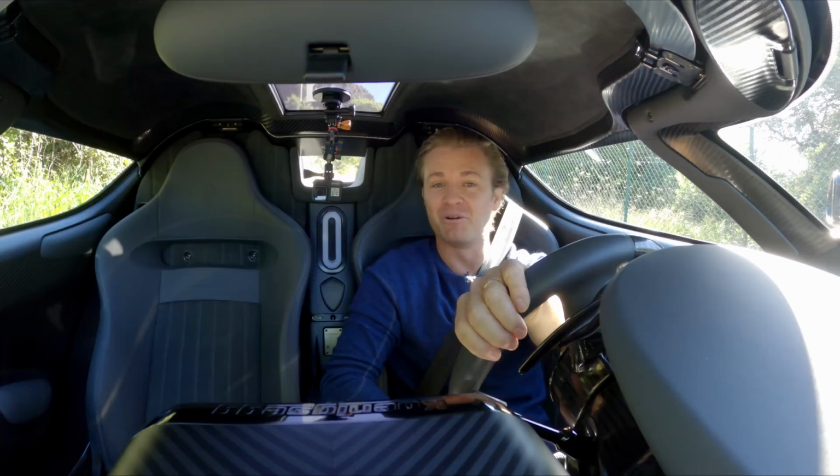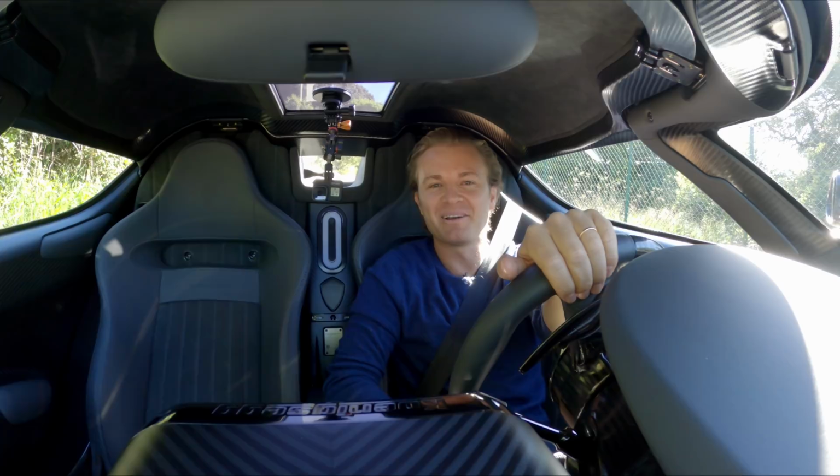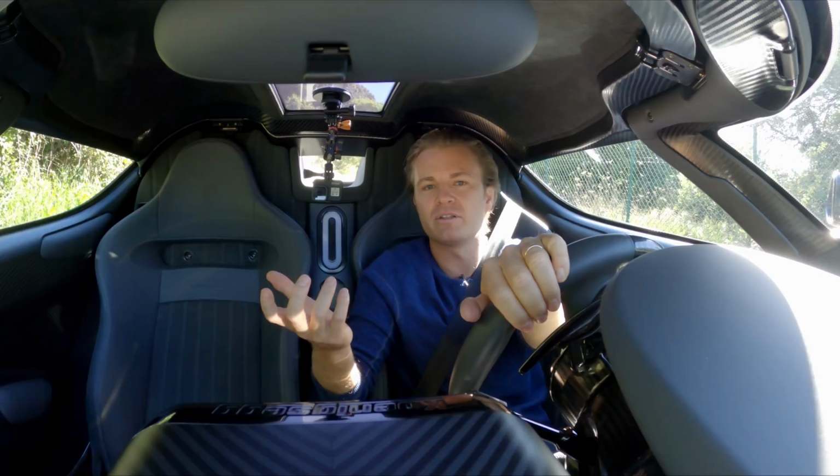Like that on a road car before. Unreal. So thumbs up for that. And the engine, of course, also is cool. It's probably, engine-wise, super high tech, like the ultimate technology, ultimate engineering performance, also in the engine.